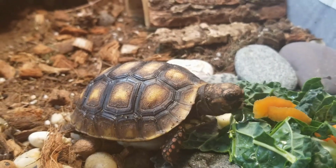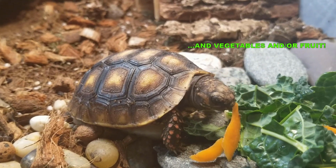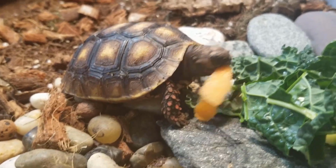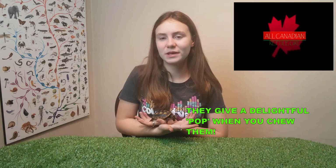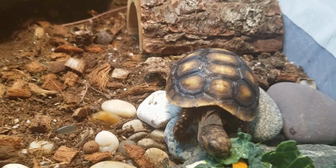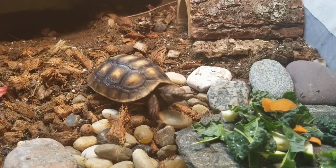We feed her once a day, and her meal consists of 2/3 leafy greens and 1/3 vegetables and or fruits. About once a week, she gets a little bit of protein, either mushrooms, cooked eggs, or worms like butterworms. Right now, her favorite meal is kale, zucchini, and tomatoes. I don't know if her tastes will change as she grows, but I will keep you posted. I love watching her wake up and just lumber out of her hide and then power walk straight to the pile of food.